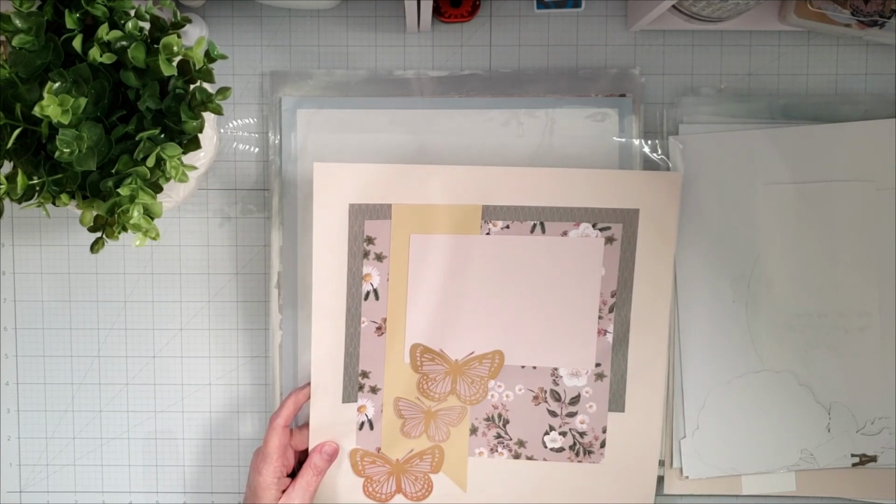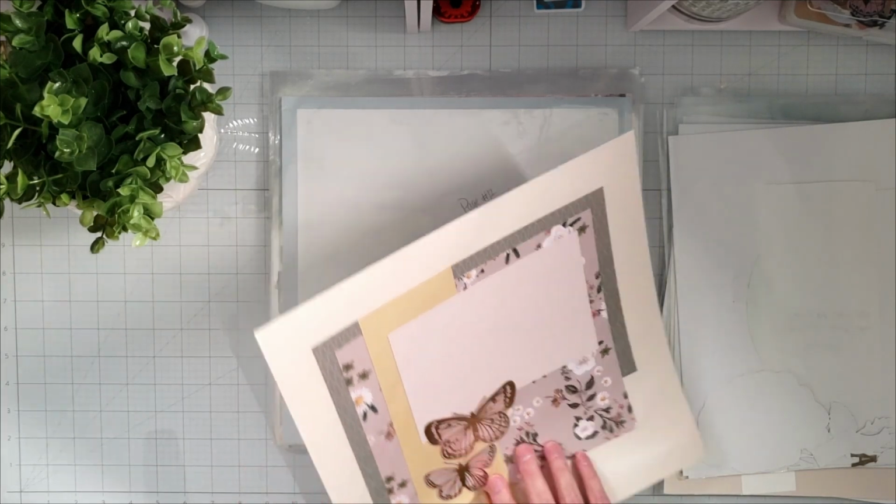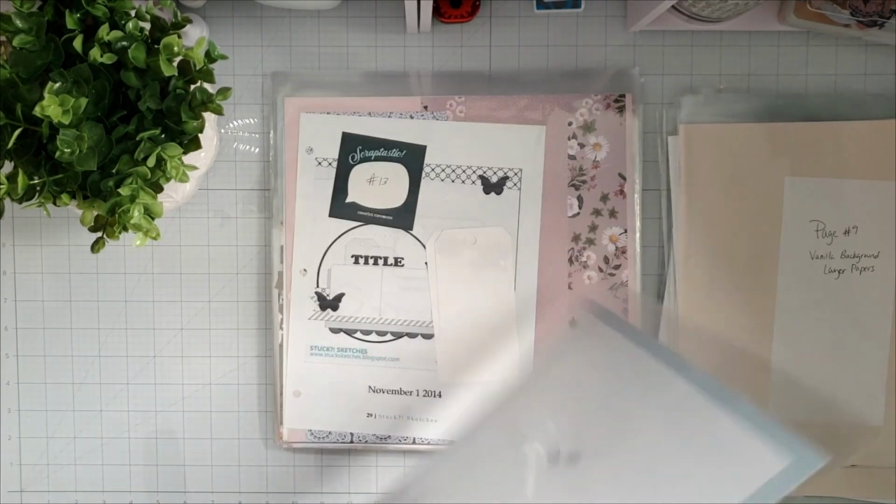And then also if I have a picture that I want to go with that or have some embellishments, I can just go ahead and throw those in there so it keeps everything together.